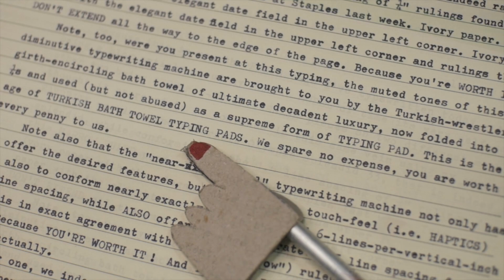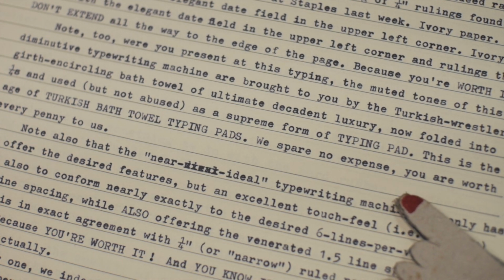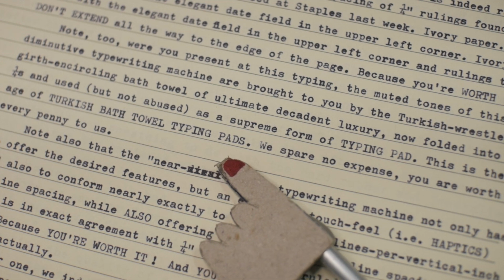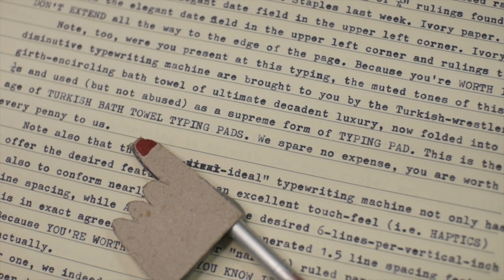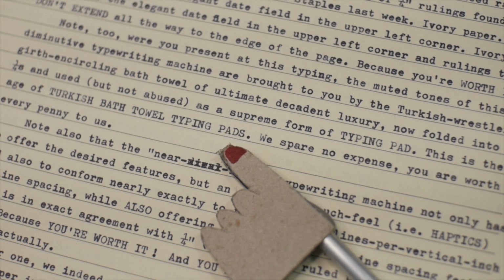Splendid 33." And I was using the Splendid 33 sitting atop a folded up large bath towel as a form of sound dampening, and I wrote, "This is the age of Turkish bath towel typing pads. We spare no expense. You are worth every penny." So again, a slightly humorous, at least to myself, little typing there, but using capitals to form that kind of vocal emphasis.